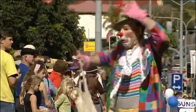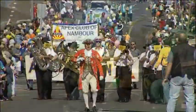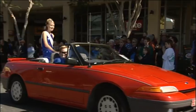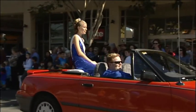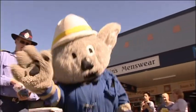In future years, perhaps these will be the only images that children will have of what was once a great sugarcane industry on the Sunshine Coast. The annual Sugar Festival in Nambour brings the whole community together to celebrate the industry that has driven this town and this region for more than 100 years.